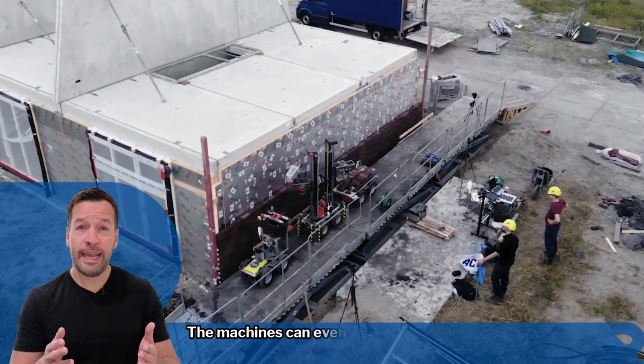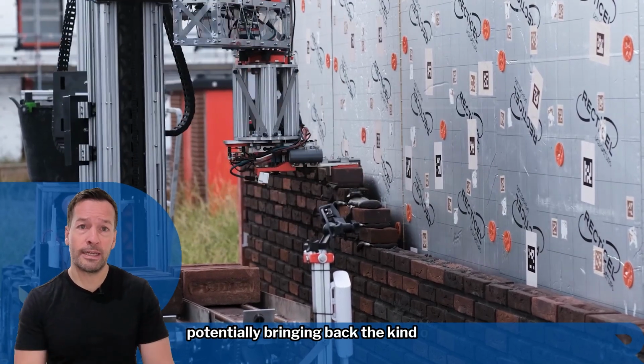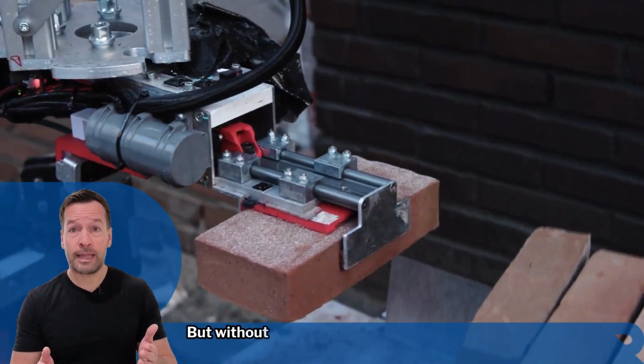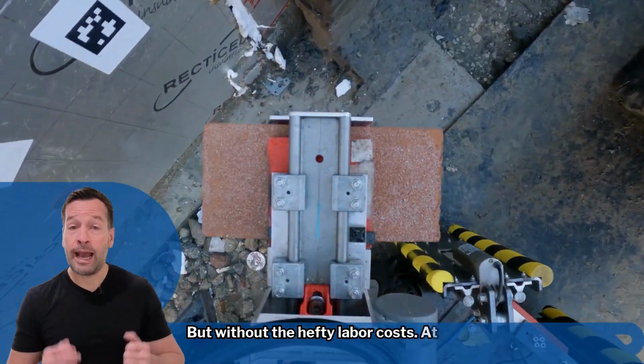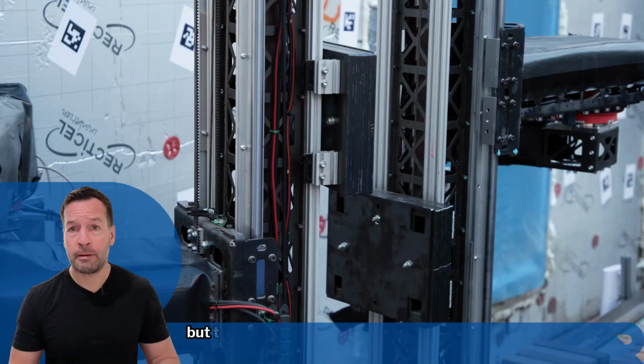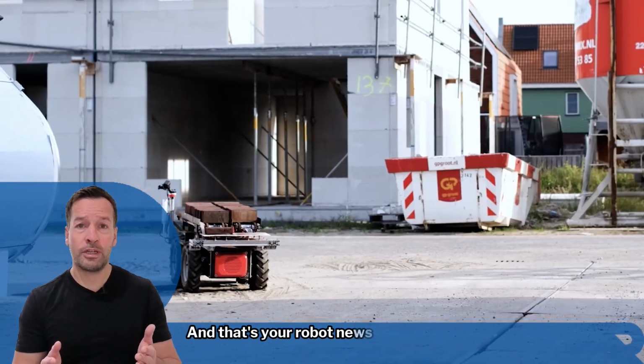The machines can even lay bricks in decorative patterns, potentially bringing back the kind of detailed facades we haven't seen since Victorian times, but without the hefty labour costs. At around £1 per brick, these robots aren't necessarily cheaper than humans, but they're consistent, programmable and always showing up. And that's your robot news update for today.